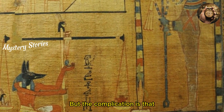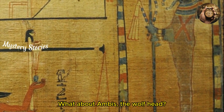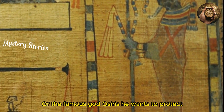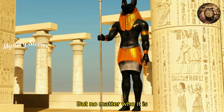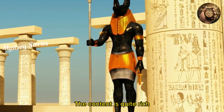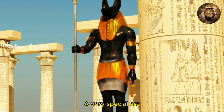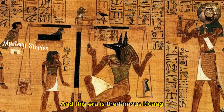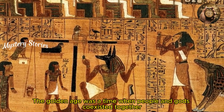But the complication is, who is this god? Anubis, the wolf head? Or the famous god Osiris he wants to protect? But no matter who it is, there are ancient Egyptian myths about them. The content is quite rich. The ancient Egyptians at that time recorded a very special era, and this era is the famous Golden Age, a time when people and gods coexisted together.